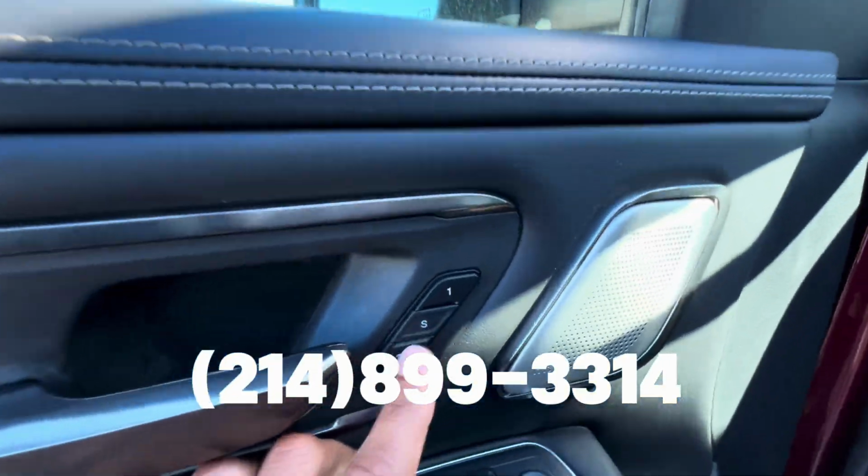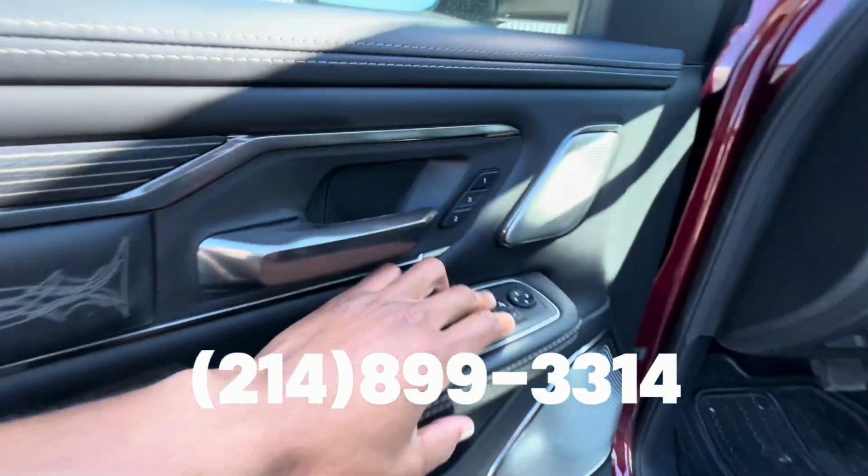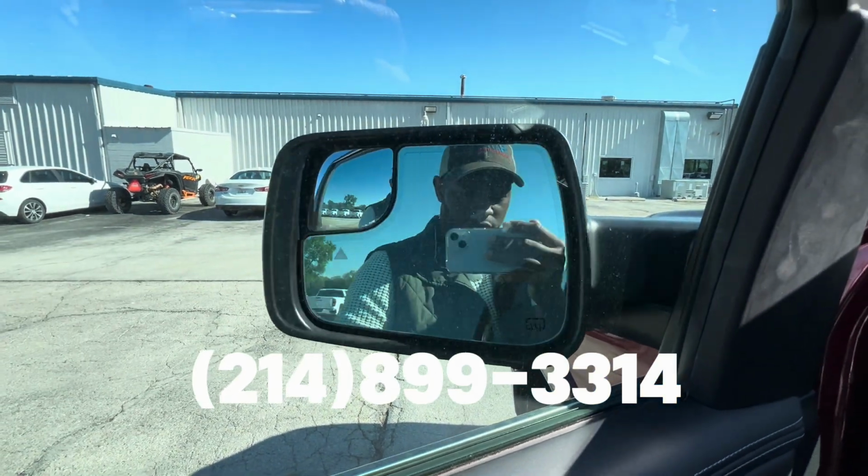Memory seats for Mr. and Mrs. You can set that to your own control. You can literally bring your mirrors in right there.